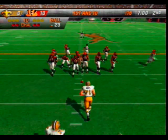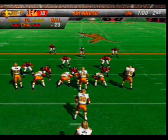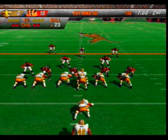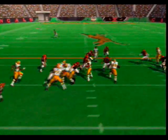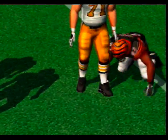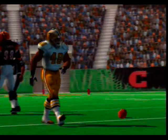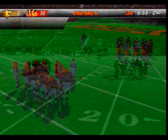So they have first and 10 here at the 22-yard line. Out of the I formation. Watch the snap now. He hands it off. Crosby is there on the stop. This is a spot where you want to show the defense that they have to respect the running game. Picked up about 6 yards that time.